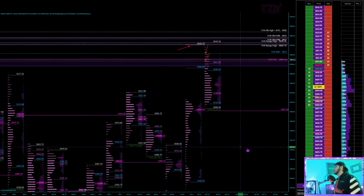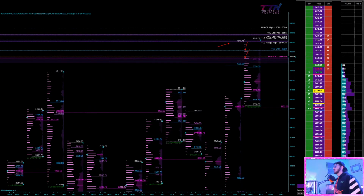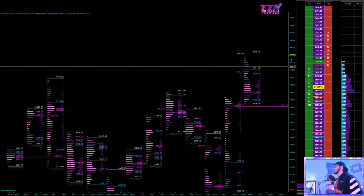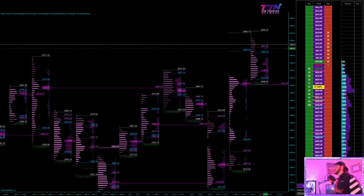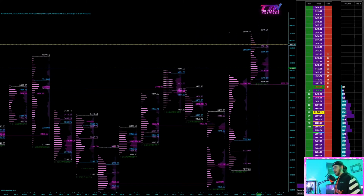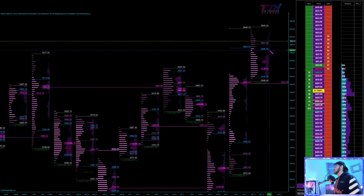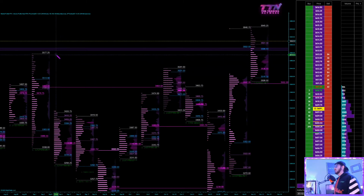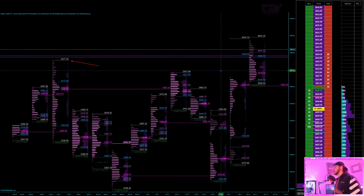And flipping back over to the weekly, go ahead and get rid of my drawings if I can, one sec. All right, so flipping back over to the weekly, just to reiterate, this 3606, 3600 level is very important, right? So if we lose this to the downside, I will be looking towards this region between 3586 and 92. I will be looking towards this 3577 level, which was a previous all-time high from the regular trading hour session that we discussed last week.